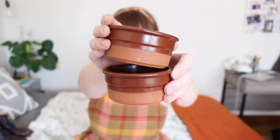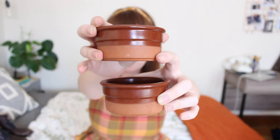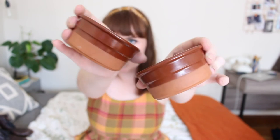The last thing, or things, I guess, were these tiny little bowls. They're these beautiful ceramic bowls and they're half just the raw natural clay color. And then the top half is glazed, which I think is really, really cute. And they're in my colors. They actually kind of match my outfit today. These are just perfect because I've been wanting some tiny little bowls for sauces or condiments. I believe they're 99 cents each.